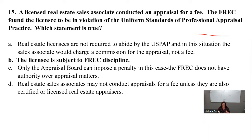Here's a little tricky question. Let me see if I can quiz you and trick you on this. If you were doing a CMA, a comparative market analysis, would you have to follow the USPAP? So think about that for a minute. And the answer is no. You say, wait a minute, a CMA and a USPAP? No, no, no. The only time I follow the USPAP, which are appraisal rules, is when I'm doing an appraisal. So that is going to be four points right there.